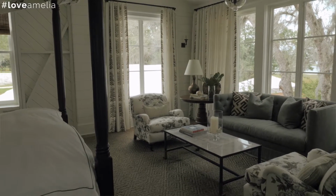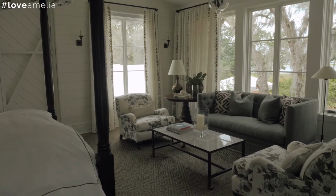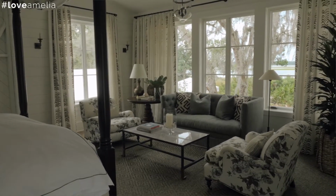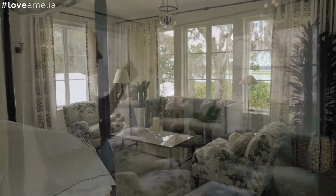Again, the river is what speaks to us with this property, and you're able to look out and really enjoy the views of the river. Your sunsets are out there. And interestingly enough, here on Amelia Island, the sunsets really change throughout the year. Your winter sunsets are southwest, and your summer sunsets are up to the northwest.